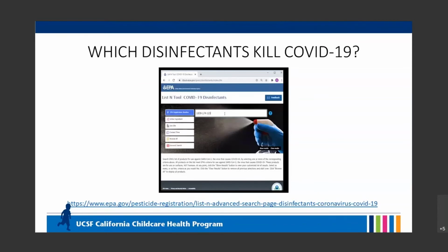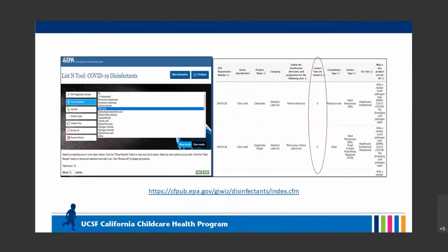So now we move on to COVID-19. Which disinfectants are going to kill COVID-19? That's really what people want to know right now during the pandemic. And luckily, we have a tool on the EPA website for List N, called the List N tool for COVID-19, and it will help you choose. You can choose by active ingredient, or by dwell time, or the EPA registration number. I'm just going to bring up a couple of them so that you can see how the tool works.